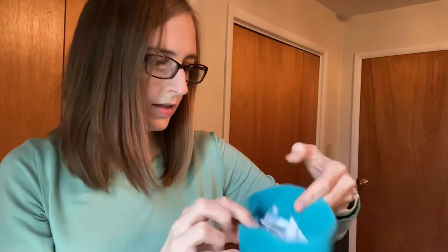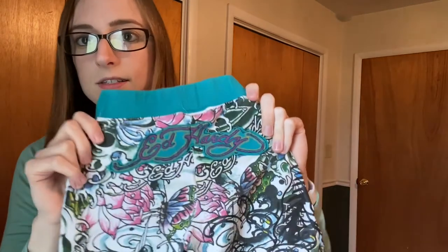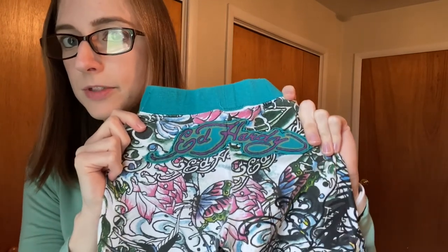Okay. So a couple outfit sets in the same size, though not the same style. I don't really think, I don't know. I mean, maybe Harley and Ed Hardy kind of sort of go together. And this says Ed Hardy on the butt too. So no idea. Probably again, I'll list it around that $18 mark and see what happens.